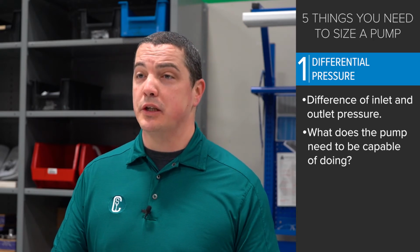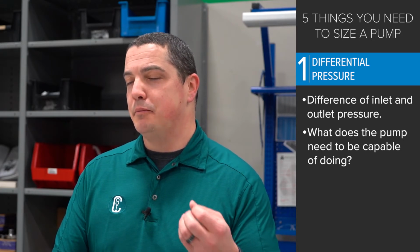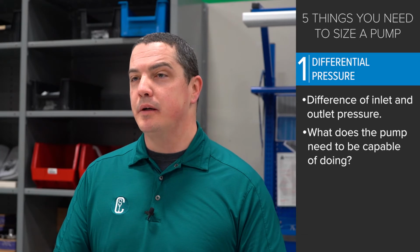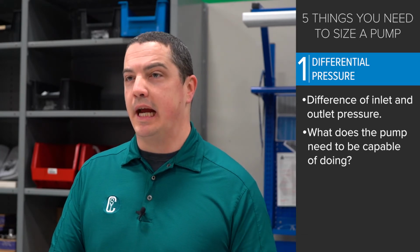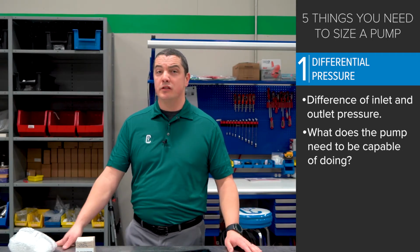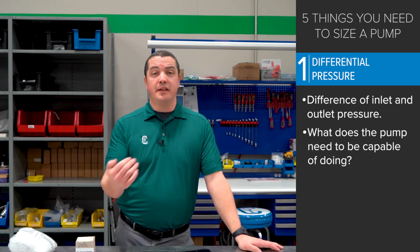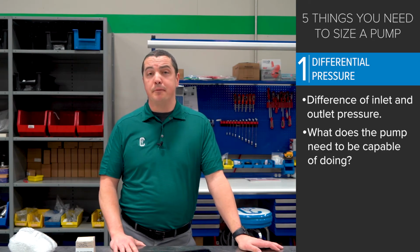So differential pressure is certainly the one that crops up the most as far as people don't have gauges installed on the outlet of the pump. They just don't have a good method for determining what pressure they actually have in the system. So that's always the one that seems to trip people up the most. But we have guys who are good at determining that, and so feed us the information you do have. We'll work from there and try to help you figure it out.